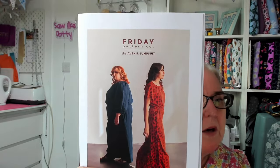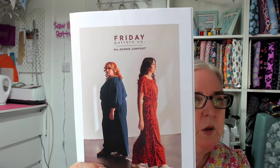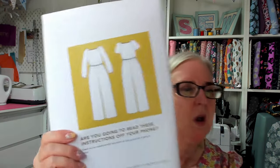So another Frida Pattern Company, not separates, but I wanted to include a couple of jumpsuits. So I've got this one, which is the Frida Pattern Company Avenir Jumpsuit, which you can do long or short sleeve. You can have it on or off your shoulder. I've got one that I made recently, you've seen in a recent vlog and maybe on Instagram, in black with daisies on. I've made it in chambray denim before.